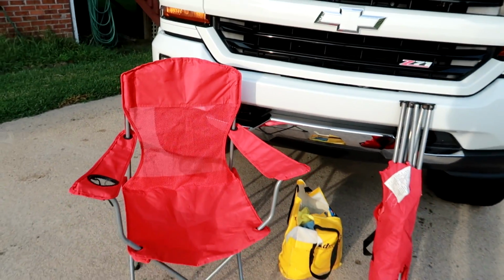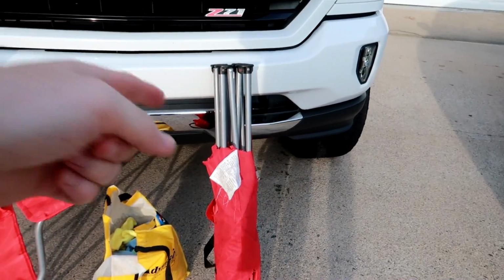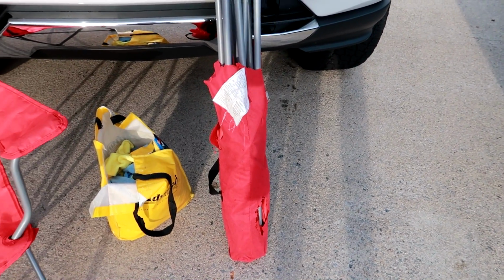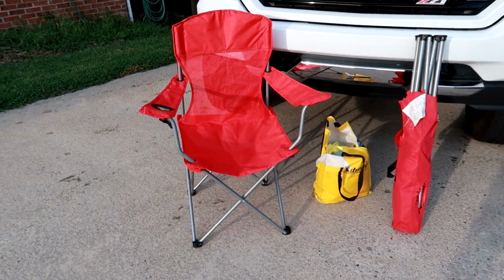I don't need the canopy overhead. I don't need a place for my feet to kick back. Just a simple chair. That's why I bring my bag chairs with me. Nice, easy, dependable, and other than this bag being ripped and everything, it definitely is a lot easier to carry around than anything else.